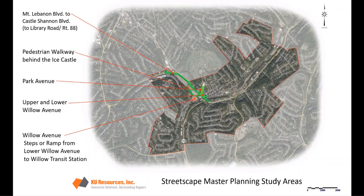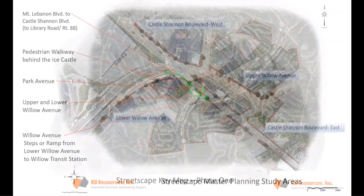And then the study area also was Upper and Lower Willow, a lot of shopping along there. And then we studied an ADA ramp from Lower Willow to get up to the Willow station, which is something very important to the residents and very important to the borough.